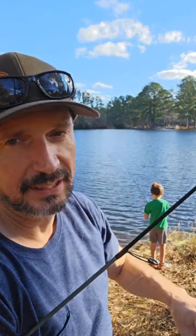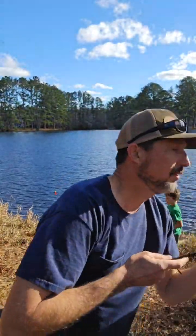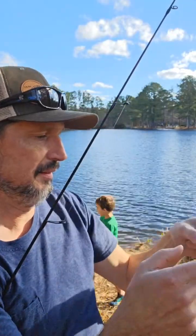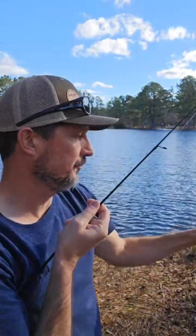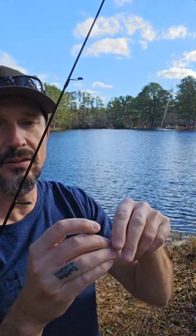Seems to me more of a crappie bait, but we're going to try it out. Maybe a bluegill will take this thing. Here, Dad. Dad, right over here. Cast right kind of close. All right, cast it out, buddy. I wanted you to do it. All right, I'll come help you in a second. I got to get this one rigged up. I did it, Dad.